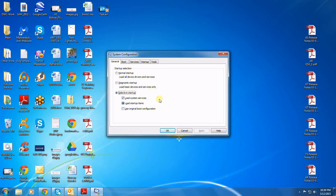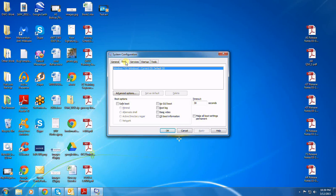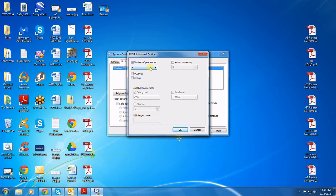Since we're in msconfig, let's go to some things that are very important here. Here's a little known thing called boot, and if you'll see this, it tells you that you're running Windows 7, what your OS is. And then if you click this advanced button right here, a little known thing is that Windows defaults to one-core processors. Now you may ask yourself, what's a one-core processor? Well, older computers just have one core. Nowadays they have machines that have four cores, which is a quad core.